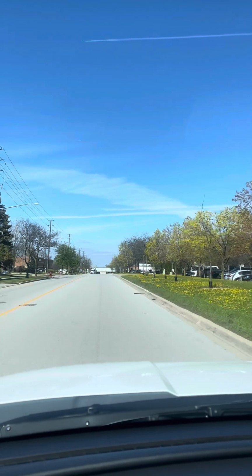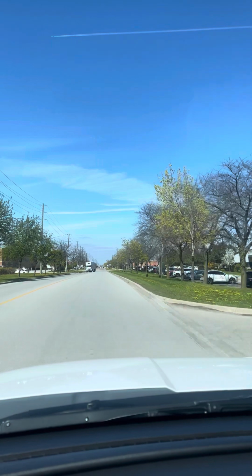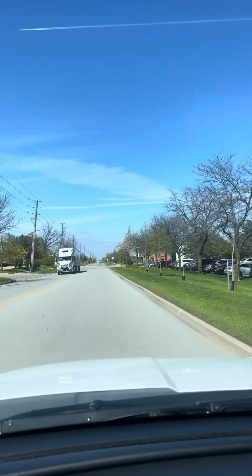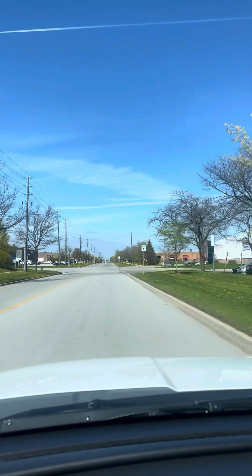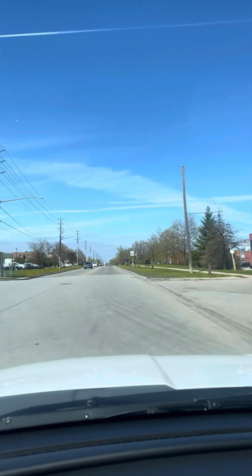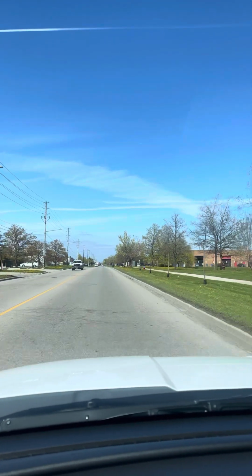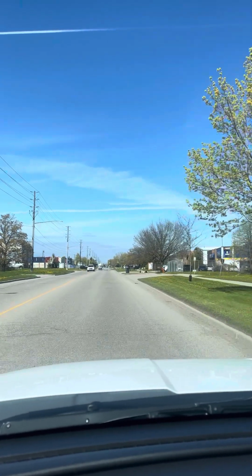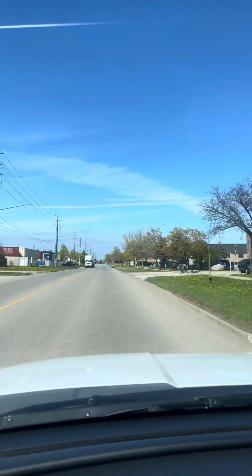This is Wycroft Road, and the speed on Wycroft is 50. Make sure during the test, every 5 to 9 seconds, you check your mirrors: the left mirror, the rear view mirror, and the right mirror. And keep your eye on your speed. No overspeeding.